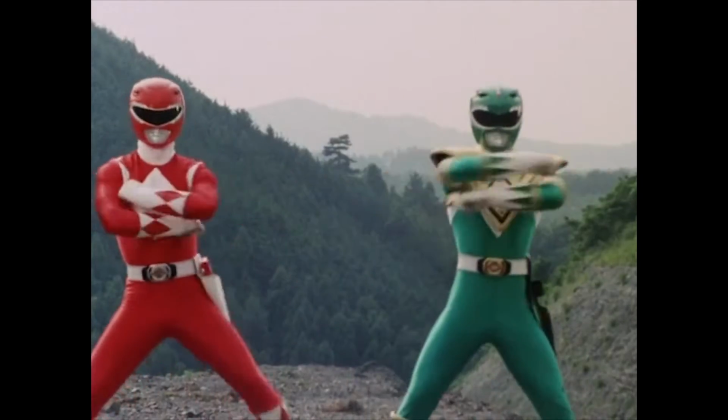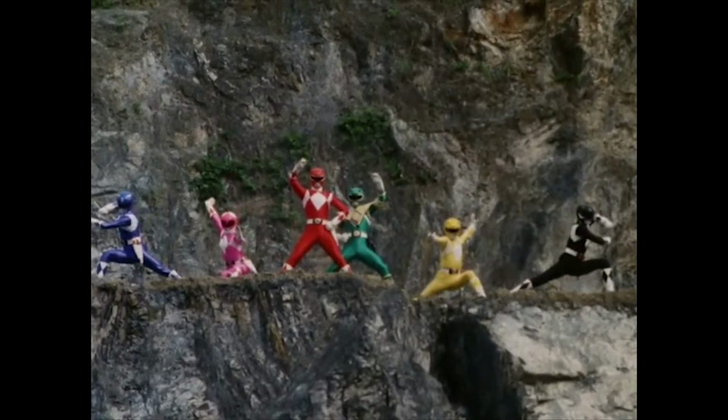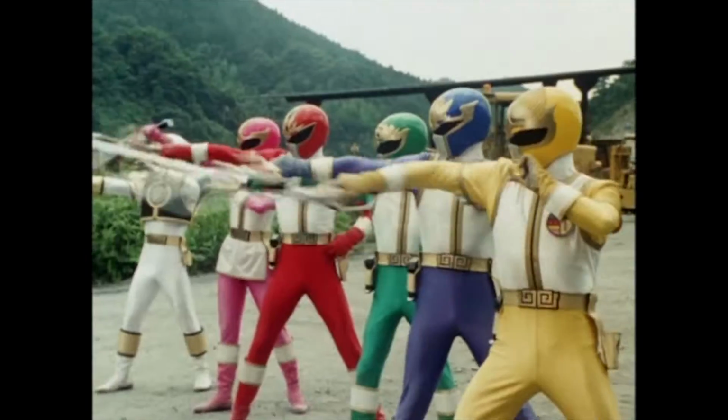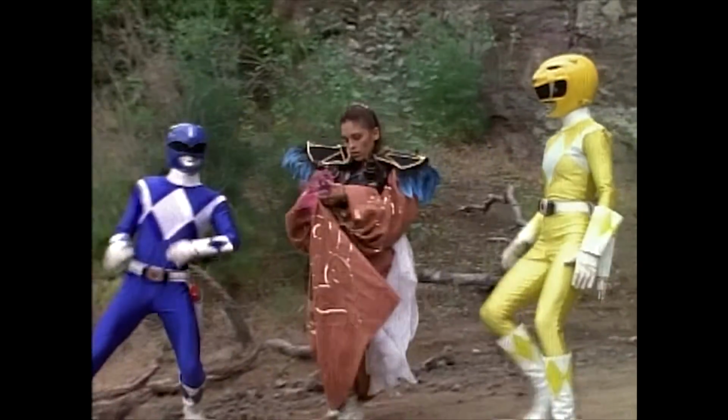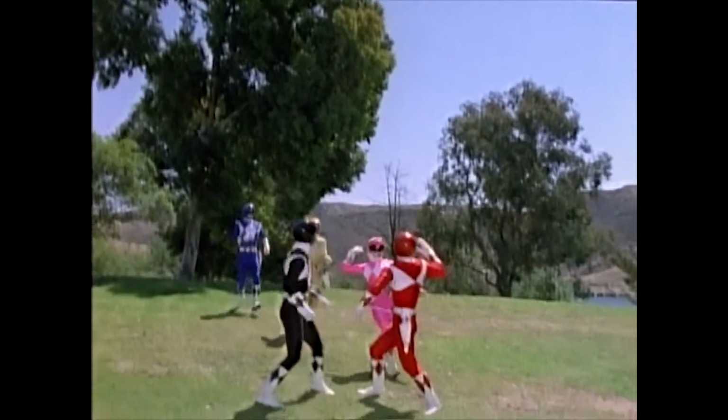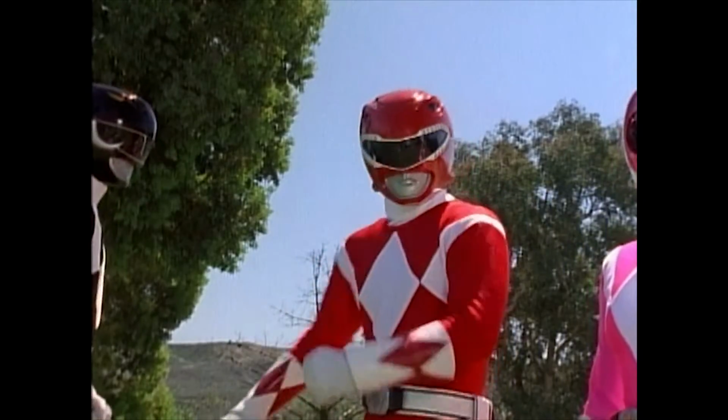On top of that, the team would now be incorporating costumes from 2 different Japanese Ranger teams, which there was simply no Japanese source footage for. At this point, since Saban was already having a lot of costumes shipped over from Japan to shoot new footage to kind of fill in the gaps in the American stories, they just started shooting all of the human-scale Ranger fights themselves.